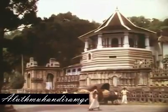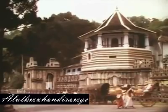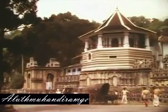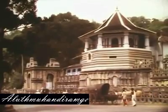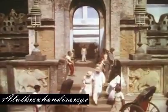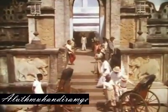Perhaps the most famous Buddhist temple in Ceylon is the so-called Temple of the Tooth at Kandy. According to tradition, one of the great Buddhist teeth is preserved within this temple, and it is exhibited once a year with an elaborate ceremony that is attended by Buddhists from all parts of Ceylon.